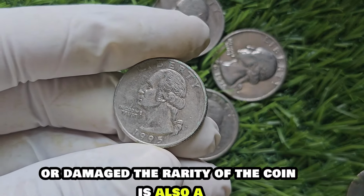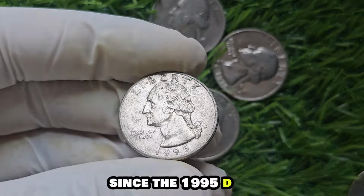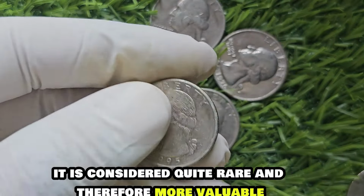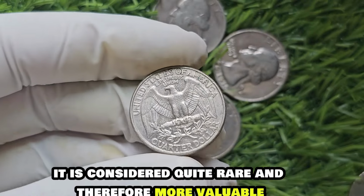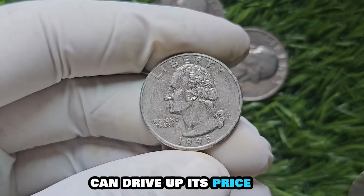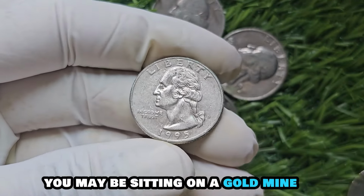The rarity of the coin is also a key factor in determining its value. Since the 1995 D quarter dollar coin is a limited mint coin, it is considered quite rare and therefore more valuable. Additionally, the demand for the coin among collectors can drive up its price. So if you have one of these coins in your collection, you may be sitting on a gold mine.